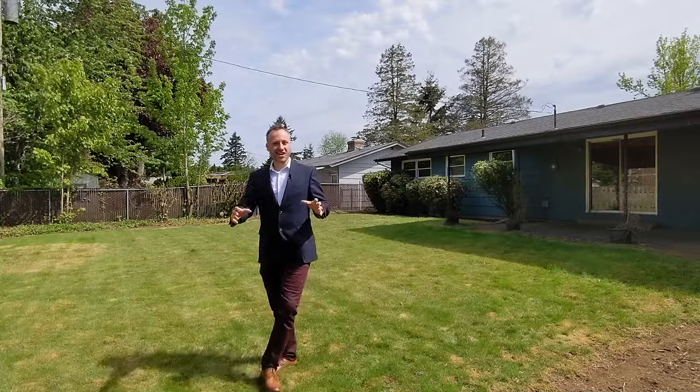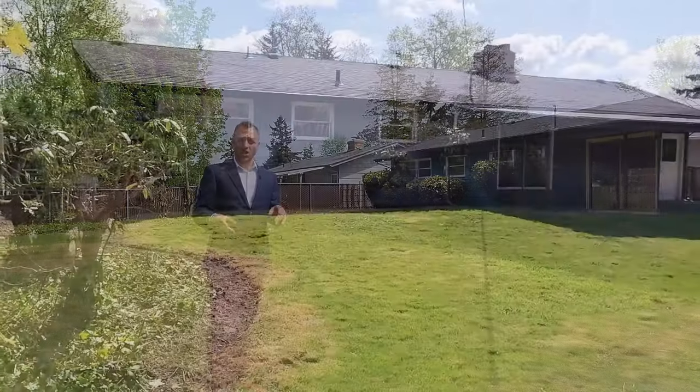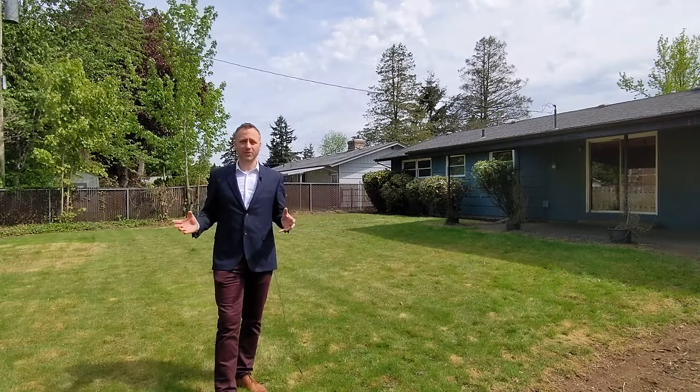Here in the backyard, check this out, loads of space. This is an oversized lot, 7,000 square feet. So with this backyard fully fenced, you have got loads of room to run and play. If you're a dog owner, great place for your dogs.